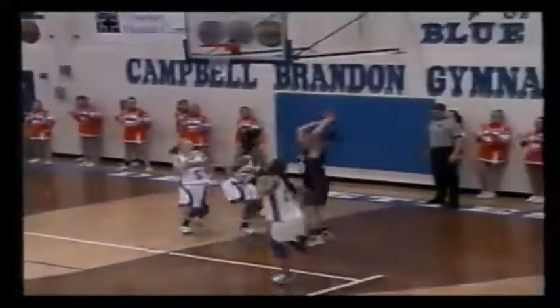Cripps with a 15-footer. Head fakes, drives the baseline. Shot is blocked, but Dye has it. She gets it taken away, and it falls in the hands of Brooks. She'll dribble, gets it out to number 11, Krantz. Her 15-footer is on the way, and it's good. 12-10 here. Lebanon lead. 5.5 minutes left to go in the first half.